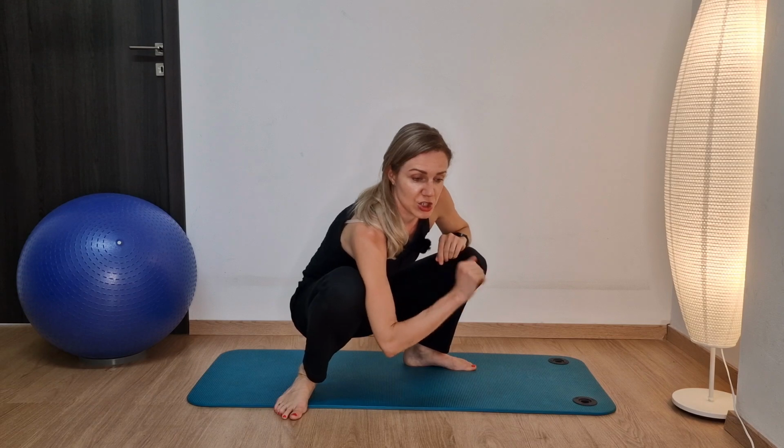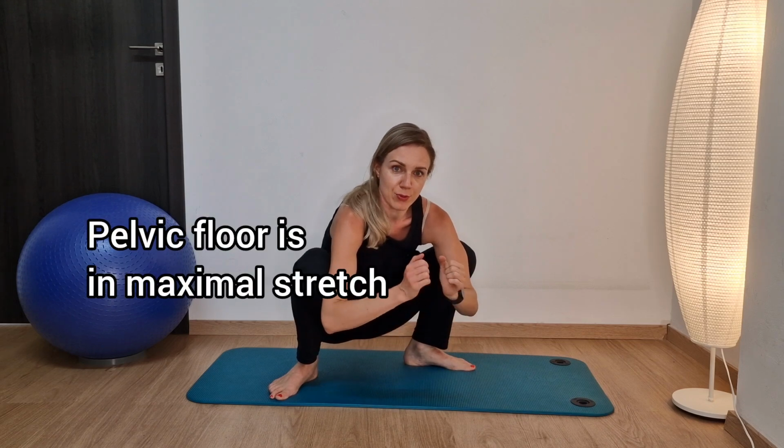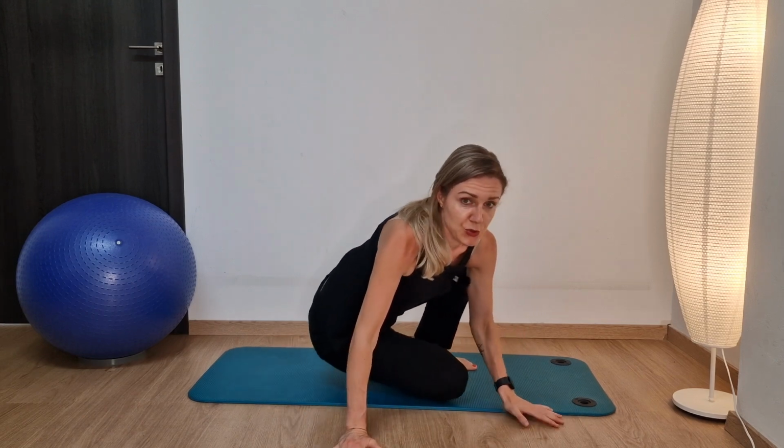Research also shows that mothers who are birthing for the first time and go into a deep squat position have slightly more chance of grade 2 lacerations. And this was my own experience as well, as I delivered my first child in a deep squat position. It is a position where your pelvic floor is under a lot of tension, and if you push very hard, or your tissues are not elastic enough, or the baby is bigger, you do run a little bit higher risk of laceration. That said, the risk is smaller than the intervention you might get if you are in lithotomy position, which is completely flat on the back.